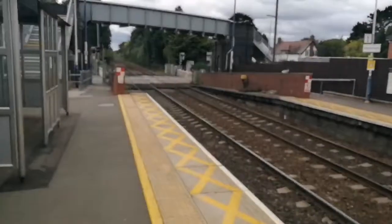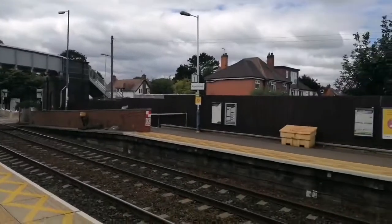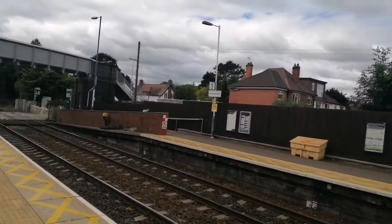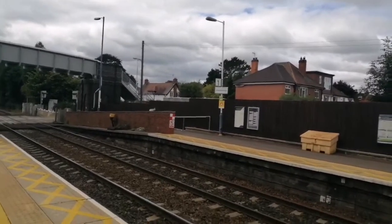917. Passing through now will be my... I'm fairly sure most times that actually runs up to Derby, just last year it ran up to Nottingham.